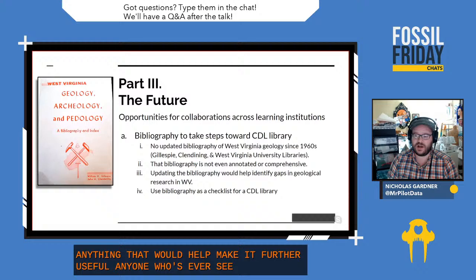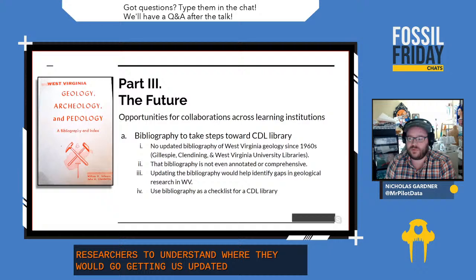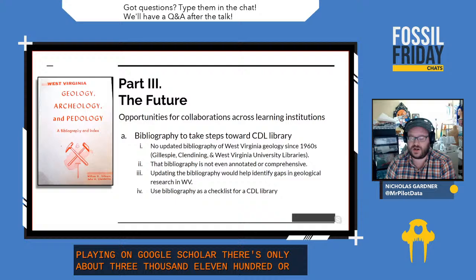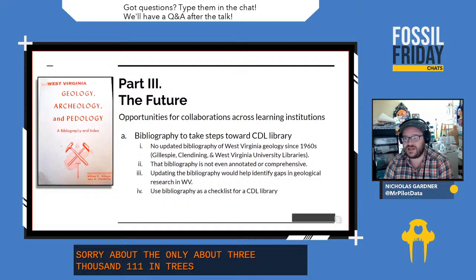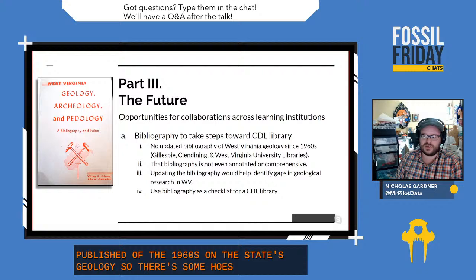Anyone who's ever seen other great annotated bibliographies, such as Daryl Domning's for Sirenians, knows these can be really useful tools for researchers to understand where they would go. Getting this updated would help identify gaps in the geological research of the state. Just playing on Google Scholar, I've noticed there are only about 3,111 entries in this bibliography, and that probably represents only about 55 to 60% of what had been published up to the 1960s on the state's geology. So there are some huge gaps.